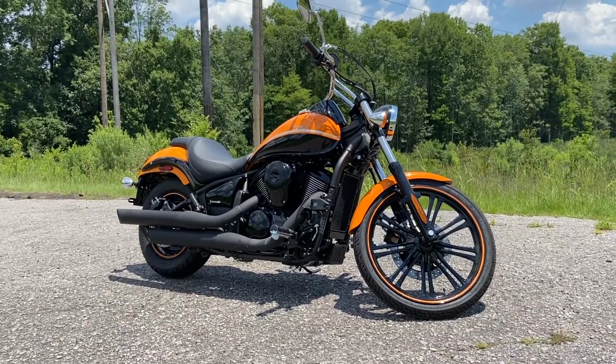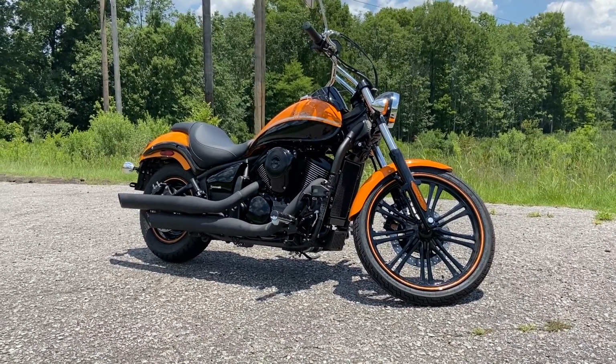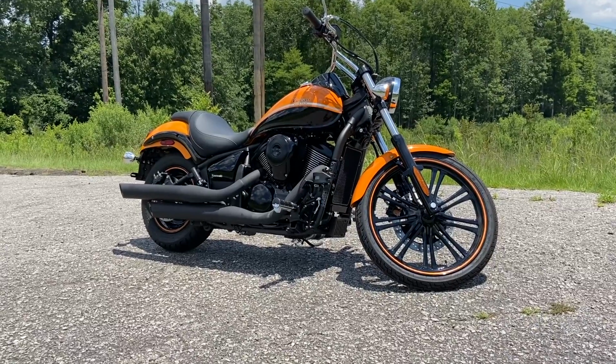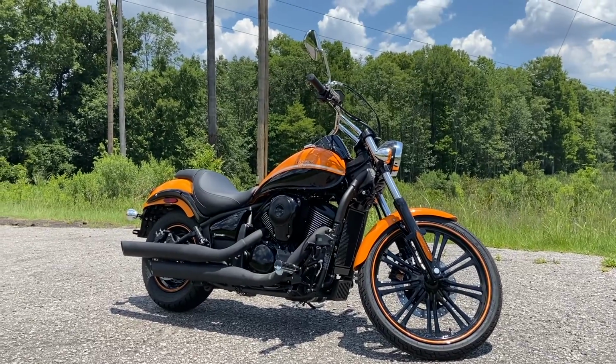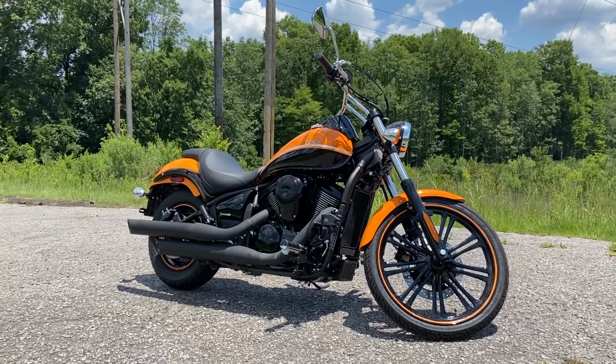They are so much fun to be on. Very simplistic when it comes to the overview of all of the cruisers that I've been on. Pretty bare bones, but that's the beauty of this cruiser, is that there's not a whole lot going on with it, so there's not as much to go wrong on this bike down the road.